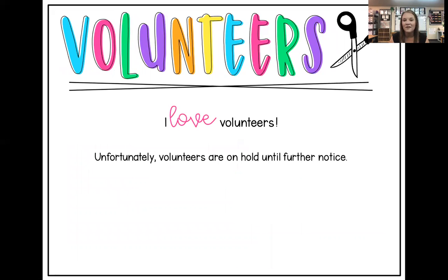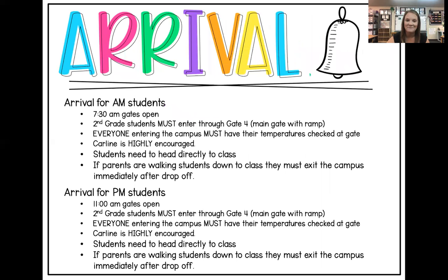Volunteers, I love volunteers. Unfortunately, at this point in time, they are being held off. So at this point in time, extra adults are not allowed in the room. However, there may be some things like prep work and different things that if you're interested in me sending home with you, please reach out, because I will probably have some things like that. And then as soon as we get the go-ahead for volunteers being allowed back in class, I'll absolutely work together to set up a schedule so we can have adults and parents in here helping.